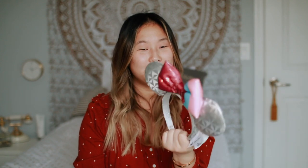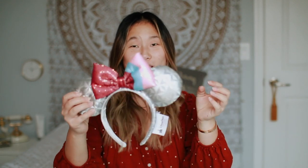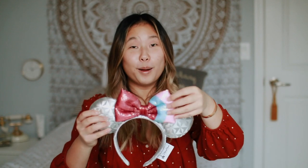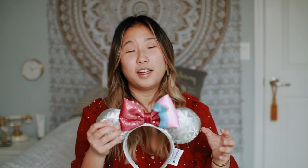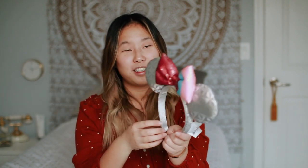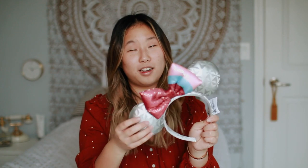Next up, we have my Epcot ears, and I absolutely love these because the ears are like the Epcot ball and the bow is the bubble gum wall. If you guys don't know where the bubble gum wall is, it's at the exit of Spaceship Earth, which is the big ball ride. So I just literally like these because of the theme. Again, Disney has done such a great job with their theming with ears.